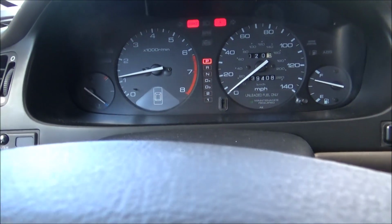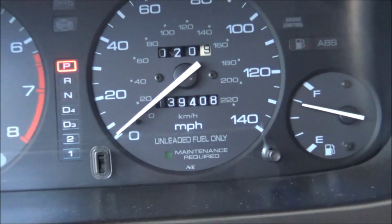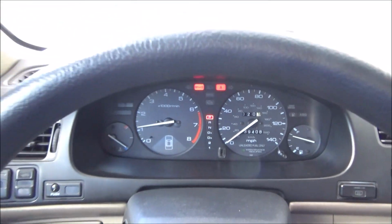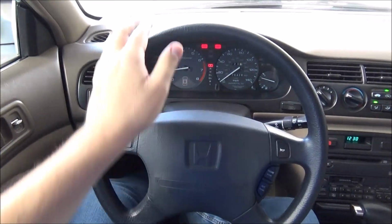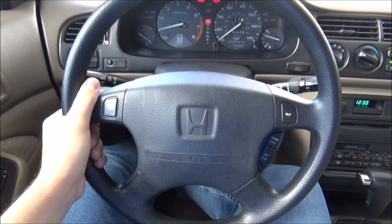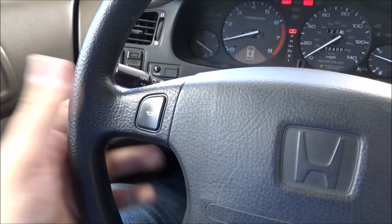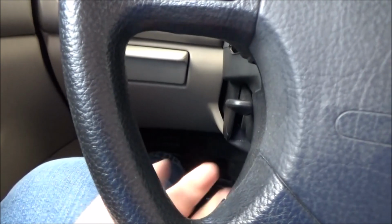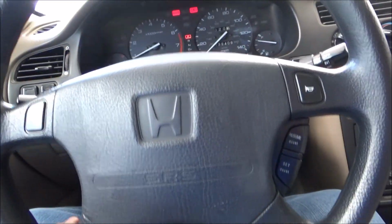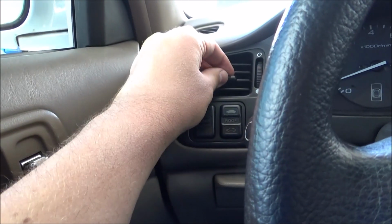In the instrument cluster, we have 4 analog gauges, which are your tachometer, speedometer, fuel gauge, and temperature gauge. It has a 4-spoke design, multifunctional steering wheel. As for controls, on this side you have your cruise controls, and you have your classic 90s style horn buttons. The steering wheel is tilting. A little bit of storage for the driver. Climate vent for the driver.